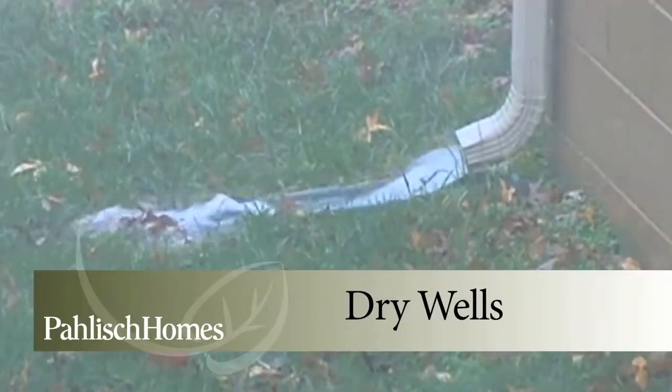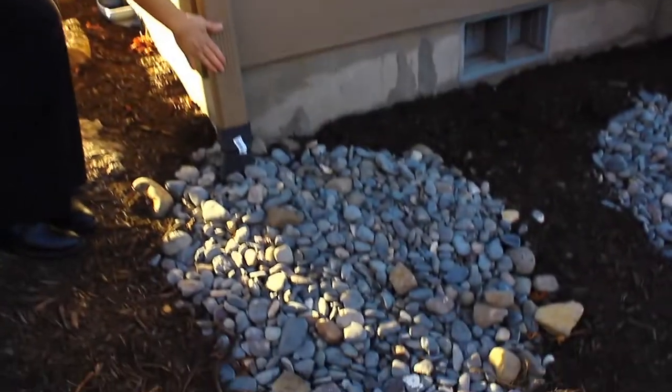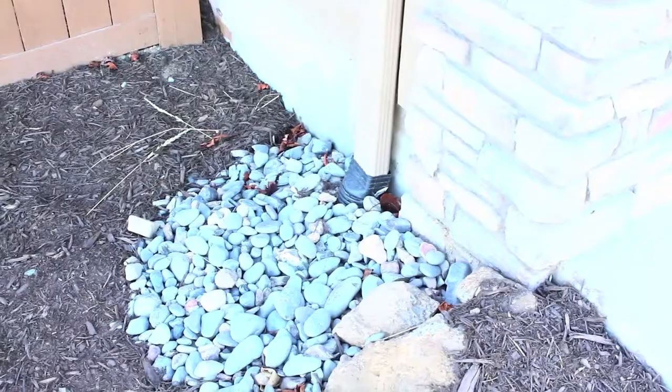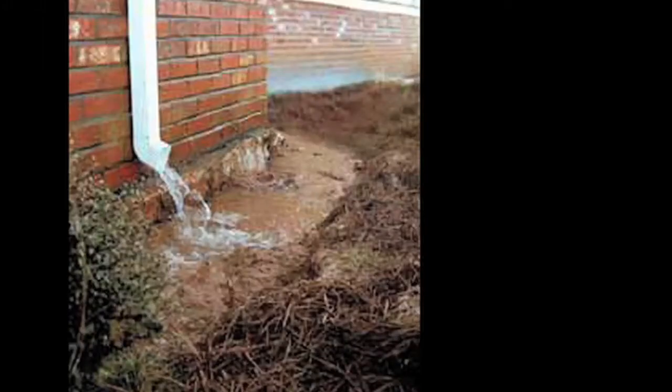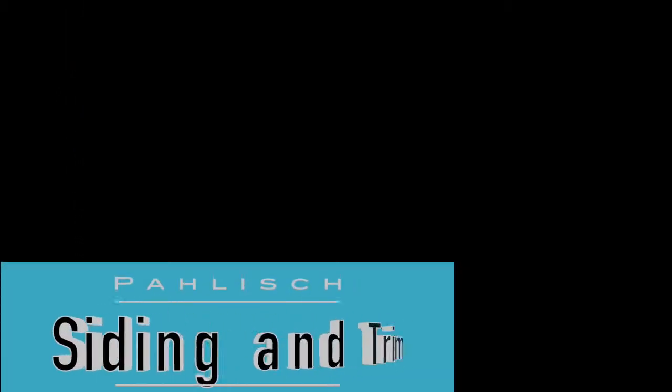The City of Bend expects that the water that falls on your property stays and drains on your property. Dry wells are typically located where the downspouts meet the earth. They are approximately 30 inches deep, filled with river rock. They are not meant to contain water, but to diffuse water. In other words, it won't contain the water that comes from the gutter, but will help to mitigate erosion.